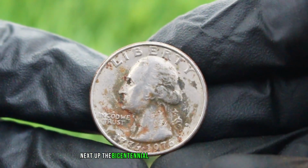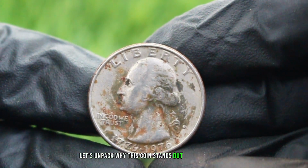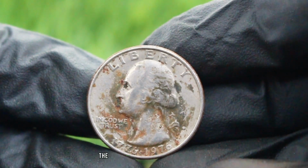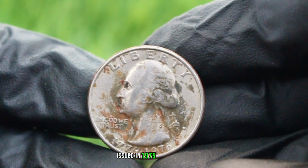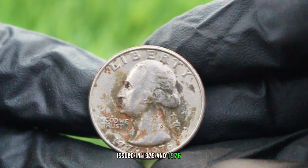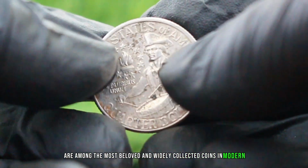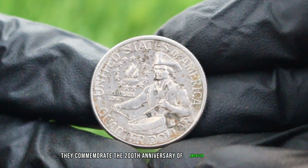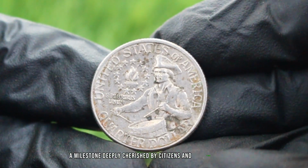Next up, the Bicentennial Drummer Boy quarter dollar. Let's unpack why this coin stands out so dramatically in the world of American numismatics. The United States bicentennial quarters, issued in 1975 and 1976, are among the most beloved and widely collected coins in modern U.S. history. They commemorate the 200th anniversary of American independence, a milestone deeply cherished by citizens and collectors alike.